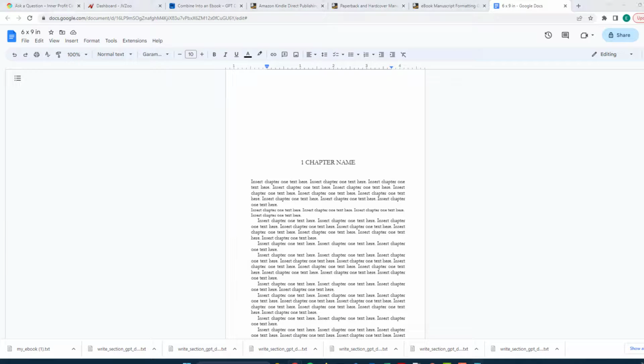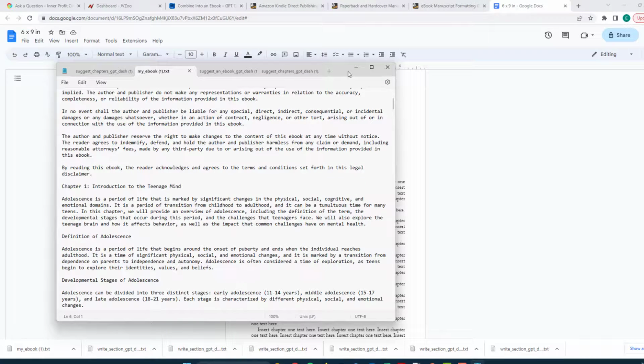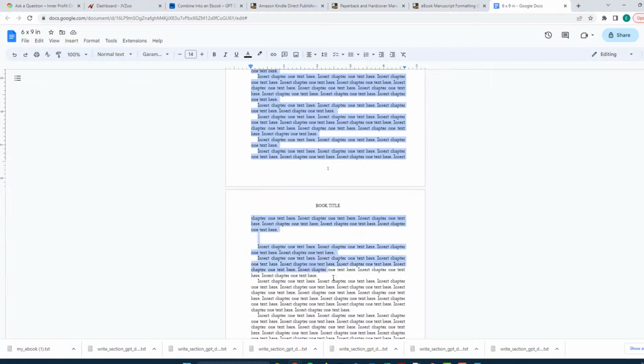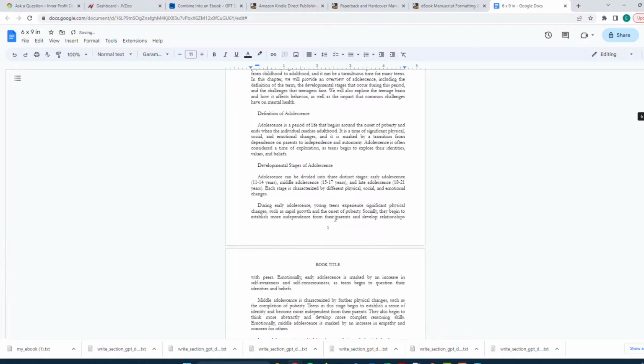So chapter 1. Again, I'm just going to copy and paste directly out of this text file that we downloaded, not having to write anything from scratch. Chapter 1, Introduction to the Teenage Mind. I copy the text from that chapter with a Control-C. You can see it says insert chapter 1 text here. That's what we're going to replace. We'll click Control-V to paste that text.